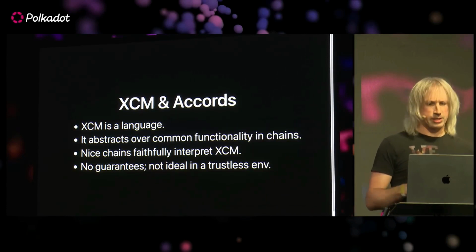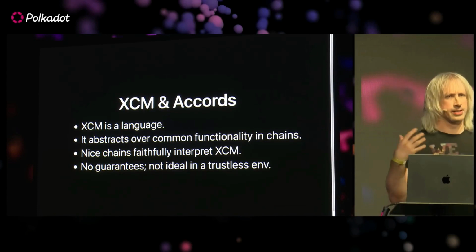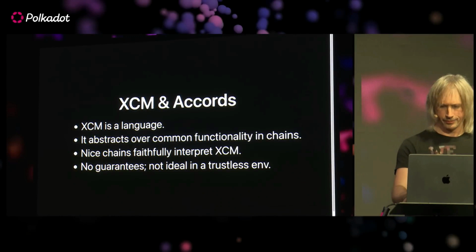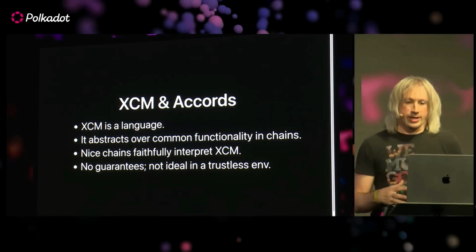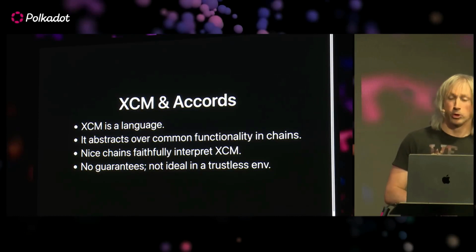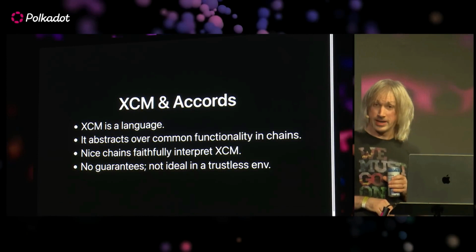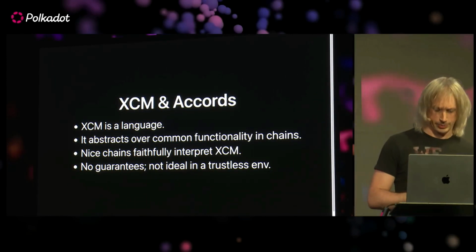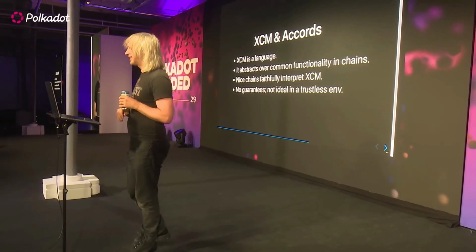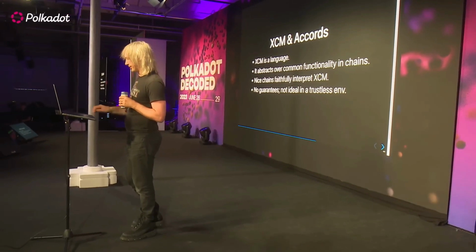What's XCM meant to do? Well, it's meant to abstract over functionality that is common within chains. It creates an expressive language of what you intend to do or what you want to happen. As long as chains faithfully interpret this message, it's all good. Unfortunately, there are no guarantees that a chain will faithfully interpret your XCM message. XCM is not ideal if we are in a trustless environment.